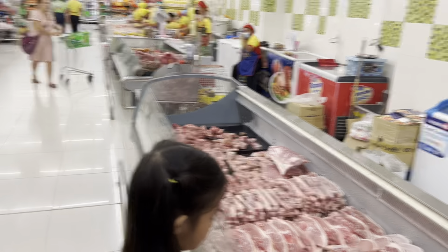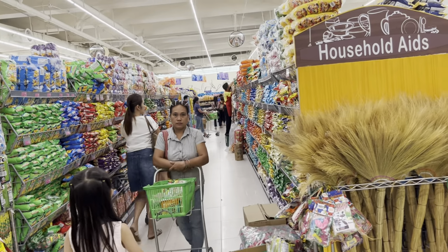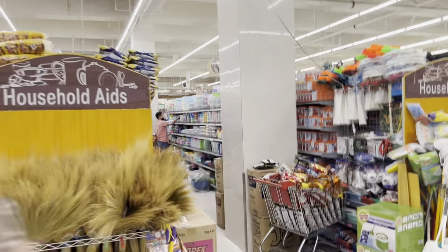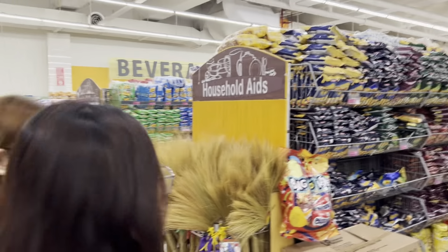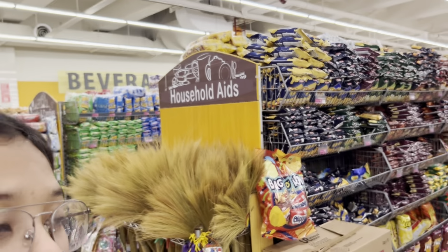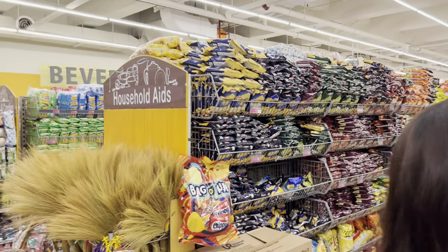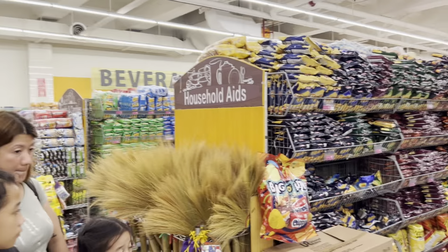Thank you. Salamat. Now that's something we don't have in the U.S. Brooms, we don't have those. Ours have long handles like this, and plastic on the ends for sweeping. Here the brooms themselves are plastic.